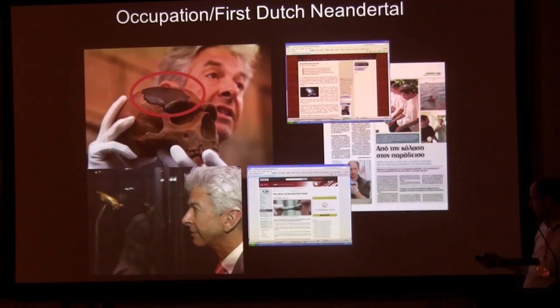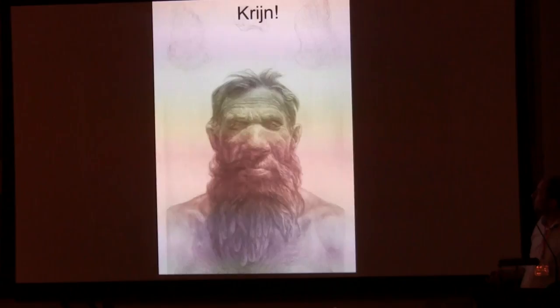And to match the reconstructions, this is what we had made by the Kennis and Kennis brothers. We called him Krijn, which is a name from Zealand. It's a province in front of which it was found, and it also refers to cranium, which is of course a skull, and it was a skull piece. So it looks a bit like Santa Claus, but it's really become an individual and a symbol for the importance of this North Sea heritage.